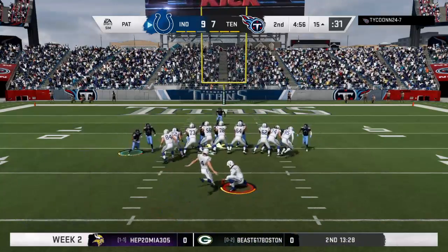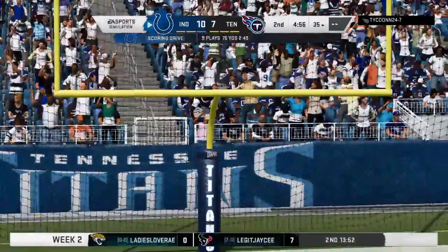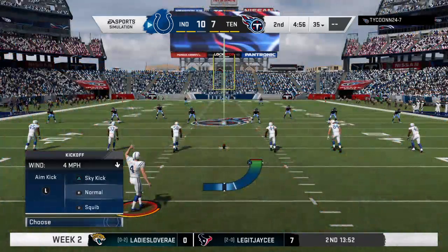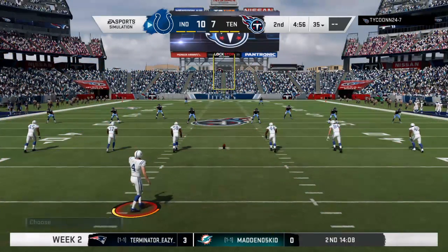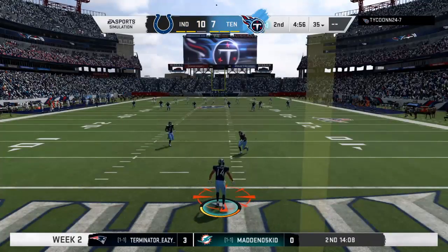As a former defender, I would be angry as well. Could not get off the field. Well-executed offensive drive. No matter what the defense tried, they couldn't stop them. Vinatieri able to tack on the PAT. And the lead is now 10-7.